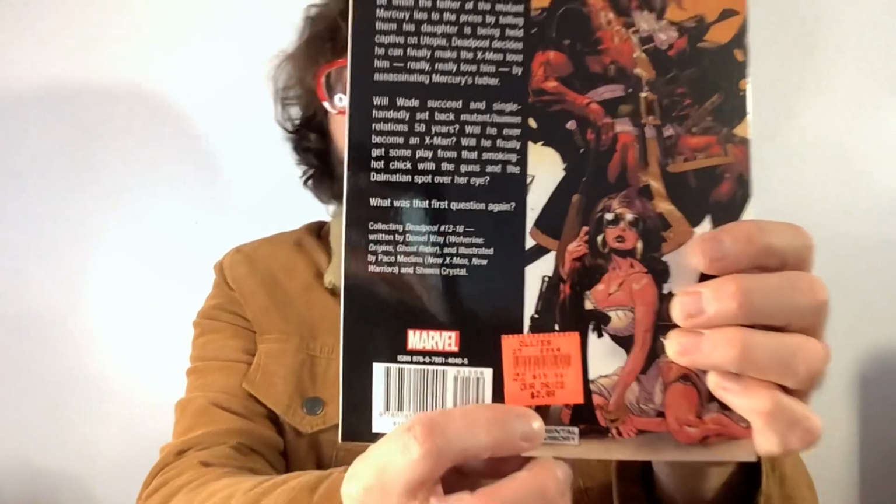Deadpool. Which one is this? What Happened in Vegas. This is Deadpool Volume 5. Collects Deadpool number 23 through 26 by Daniel Way. And it had a cover price of $15.99 for $2.99. Deadpool Volume 3. I'm sorry, we're out of order here. I didn't realize. This is Deadpool number 13 through 18. Is there any more Deadpool? There's no more Deadpool. Cover price of $15.99 for $2.99. I like the cover on that one. Domino's face. Priceless.